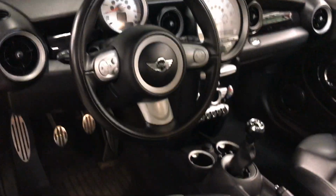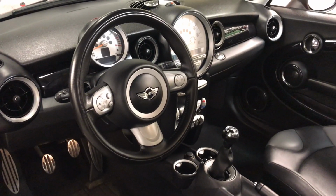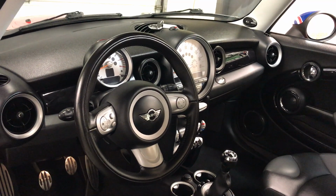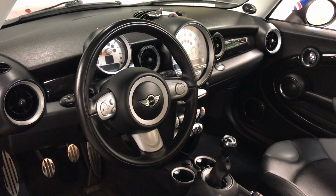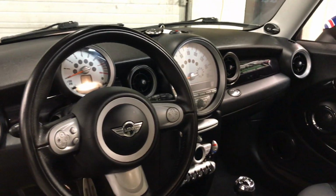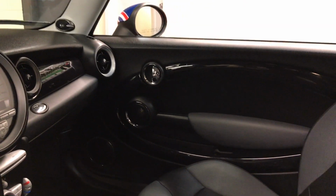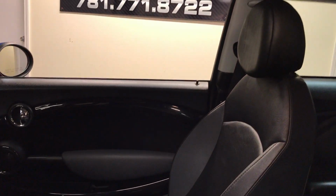Very traditional, and really one of the only ways to get a Mini Cooper S is with the manual transmission. I do like the automatics as well in these years, but they're just so much fun to drive as a manual. But look at the condition. I mean, it looks like a brand new car. I mean, it is 8 years old, but you would never know. The condition is absolutely amazing.